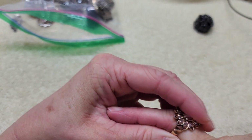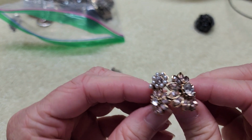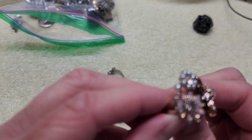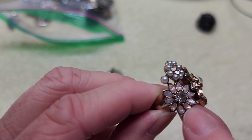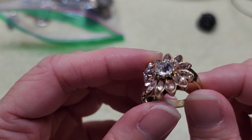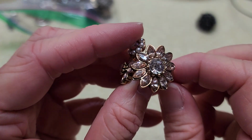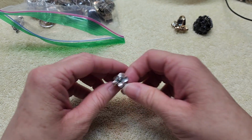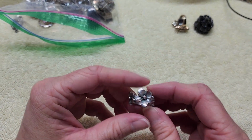Very lovely costume ring. This all tested as glass. You've got little faux pearls as the accent and little pink petals. Kind of an antique-y rose gold kind of look to them, but very pretty. This may end up going into the craft.